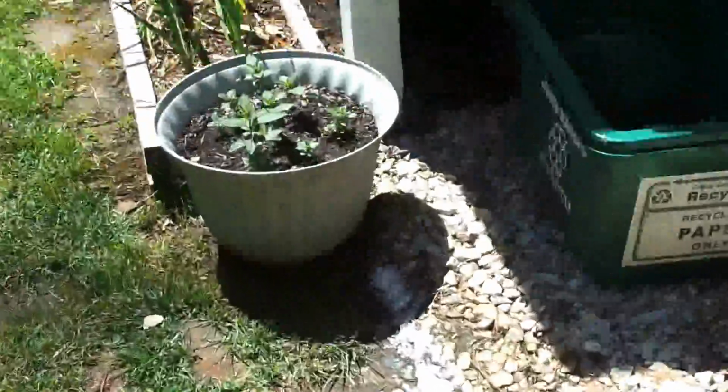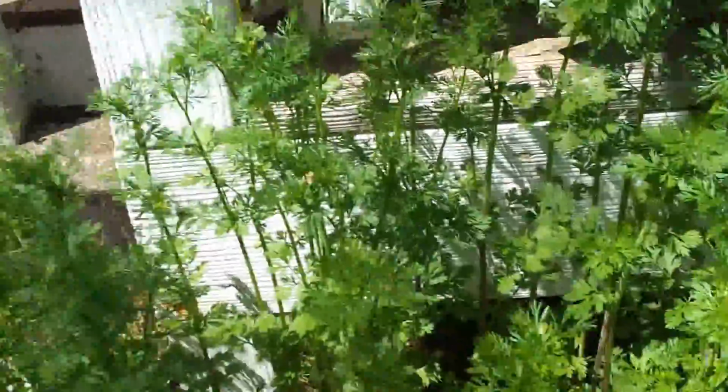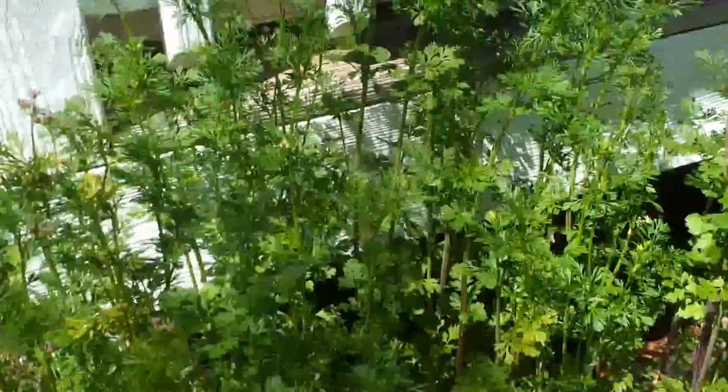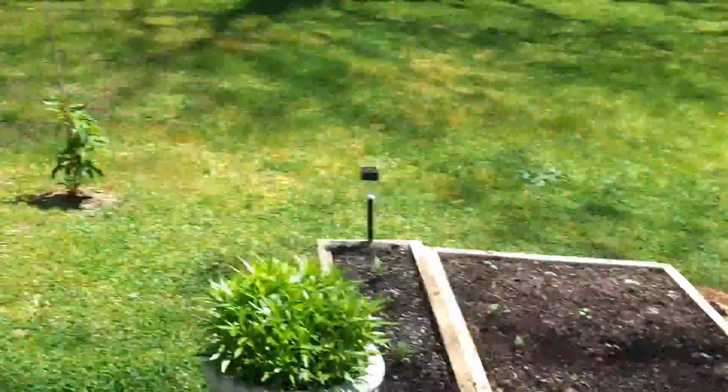I got my mint, garlic, cilantro that overwintered and it's really turning out well. About to get some, obviously, seed, and that would be coriander, of course. Some more mint, parsley, more parsley. Going to be basil. Nothing yet. Got a couple basils look like in this one. And then some more parsley.